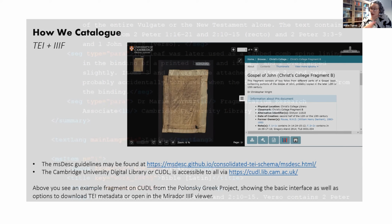And finally, CUDL has IIIF capability, meaning that our records look toward the future imagined by fragmentology, whereby boundaries between collections and repositories are broken down, and the work of catalogers, conservators, and digitization specialists across the globe may be united virtually. So finally, we come to what's meant to be the meat of our discussion today. How do we catalog our loose fragments?